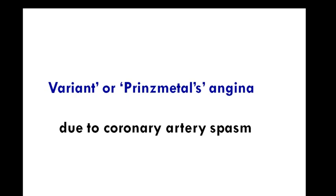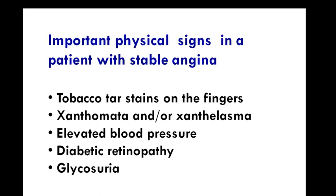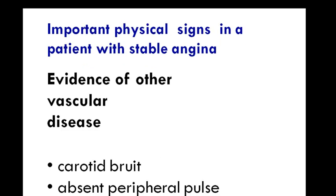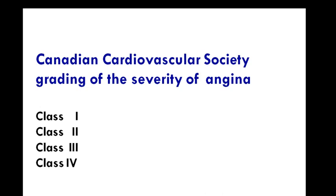Important physical signs in a patient with stable angina: tobacco tar stains on the fingers, xanthomata and/or xanthelasma, elevated blood pressure, diabetic retinopathy, glycosuria. Evidence of other vascular disease: carotid bruit, absent peripheral pulse. Associated conditions that can exacerbate angina: aortic stenosis, heart failure, anemia, thyrotoxicosis.